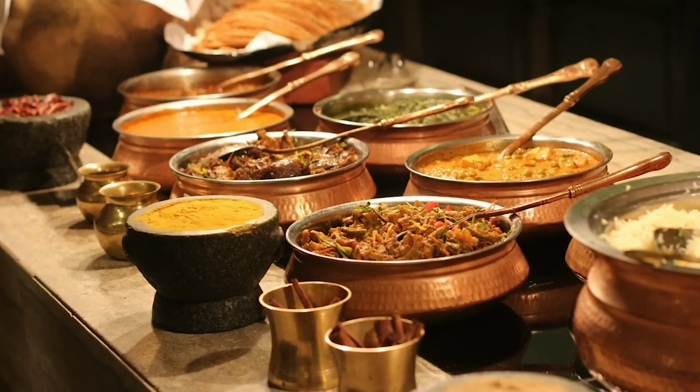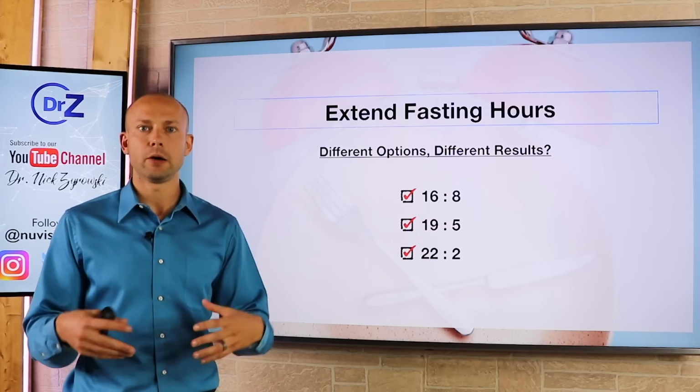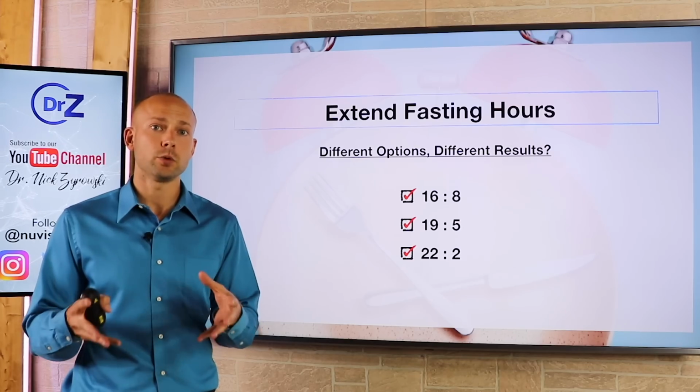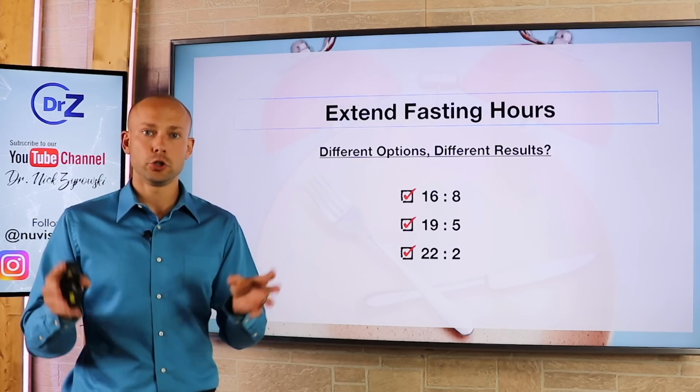But if you're doing 22 and 2, what you can do is basically have almost 2 meals in 2 hours. 1 meal at 1 hour, and then just wait a little bit and have another meal the next. And so that's one way to do it. So versus just trying to have one huge one, try to break it into 2.